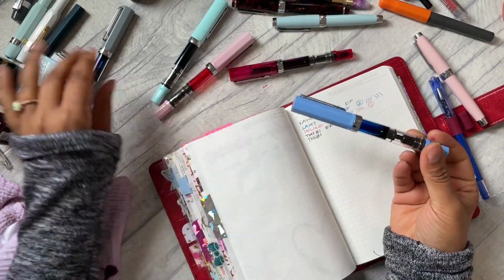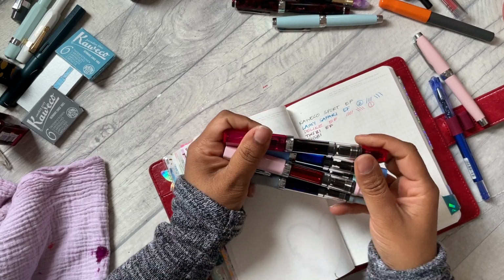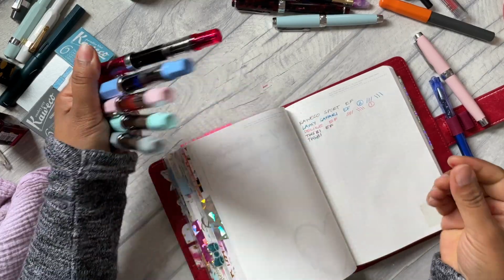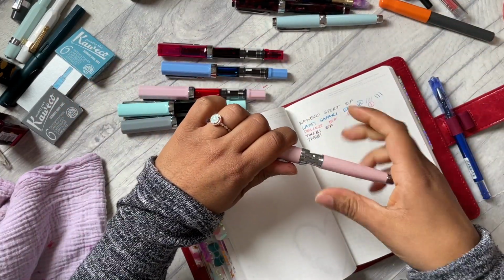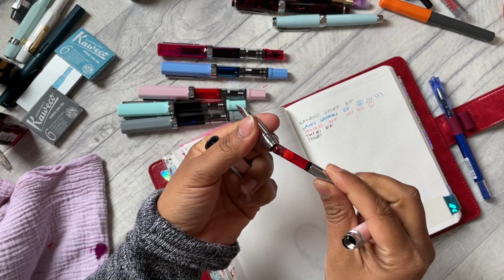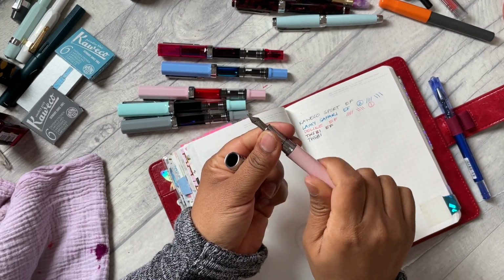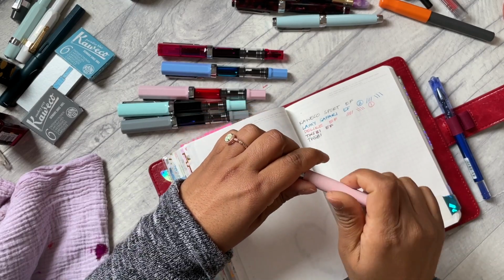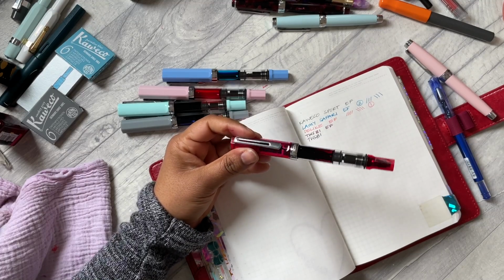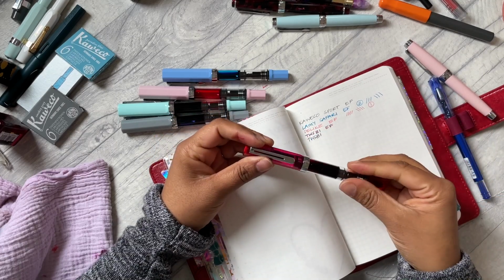Okay, so on to the Twisby Eco Pens. Now, these are piston pens, like I said, but they have their converters built in. So there is no taking out that little bit that I showed you. This part does not come out in a Twisby Eco Pen. It's built into the pen, which when I first got mine, I just couldn't figure out how to undo the pen to refill it. So I did have to look it up, because I kept trying to unscrew it and it just wouldn't come apart, and I didn't know what I was doing wrong.